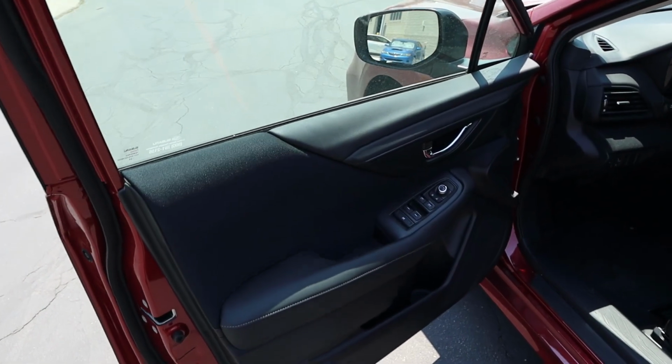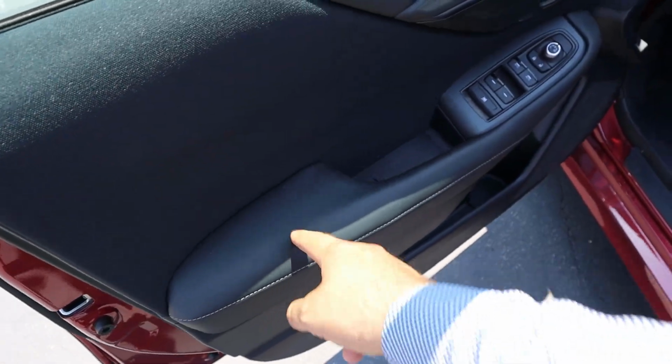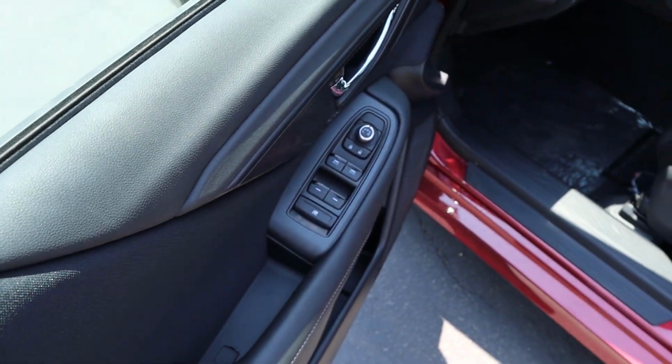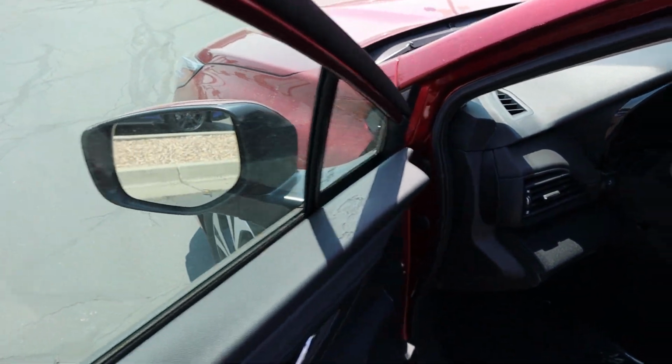Now take a look at the door panel up front. Again, you got that cloth trim. It's actually soft touch here, and down below you can rest your arm. All of your window controls, front two are automatic. Get your mirror adjustments. Let's take a quick look at the mirrors themselves.